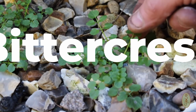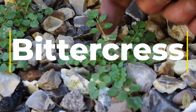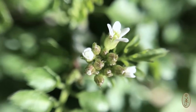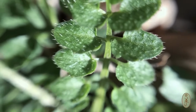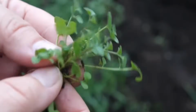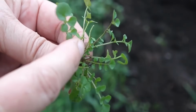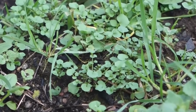Bittercress is a small herbaceous edible wild plant that is a member of the mustard family and is known for its pungent, bitter, peppery flavor. Bittercress grows in moist, shady areas, often along streams and rivers. It has small white or pink flowers that grow in clusters and has long, thin leaves that grow in a rosette pattern. The leaves, stems, and flowers of bittercress can all be eaten. The young leaves of bittercress are most commonly used in salads or as a garnish, as they add a sharp, spicy flavor to dishes. The older leaves can be cooked and used as a green vegetable, although their flavor is more bitter.